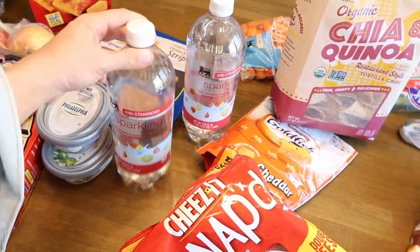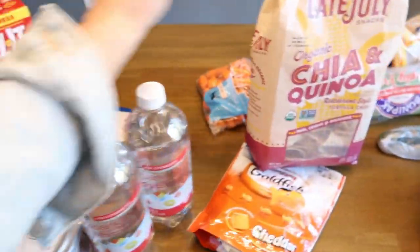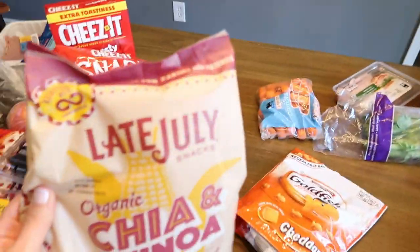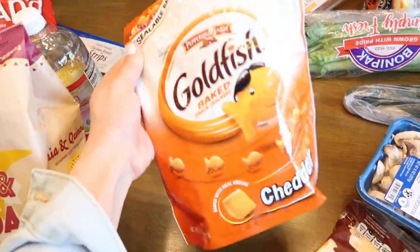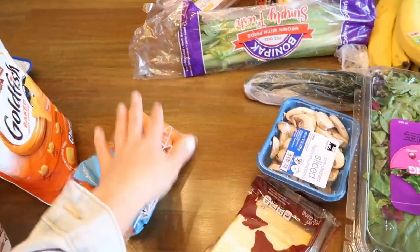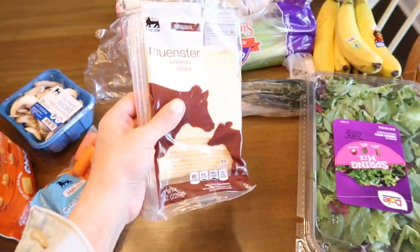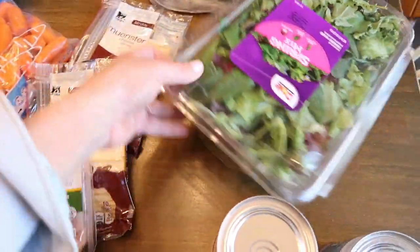And then I got some cute strawberry sparkling waters. These Cheez-Its snapped. I don't really like these, but my hubby does. I got these chips that are our favorite for the nachos. And then some baked goldfish. I actually think this was in the car. I don't think I got it this time. And then I got some carrots, some mushrooms. Got this, 2 things of this cheese for sandwiches. And then also some honey smoked turkey breast. I like to make sandwiches during the day.